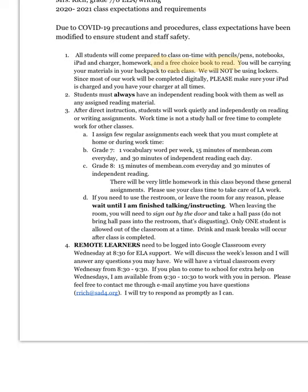Since you guys are the remote learners, let's focus on number 4, remote learners. You need to be logged into Google Classroom every Wednesday at 8:30 for ELA support. You will be getting an invitation from me for a Google Meet, which is like Hangout or Zoom. You are required to check in every Wednesday. That's part of your attendance. Getting your work done and submitted to me weekly is also part of your attendance. So really make sure that you are here for our weekly Google Meet for ELA at 8:30.